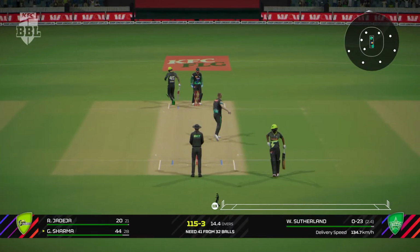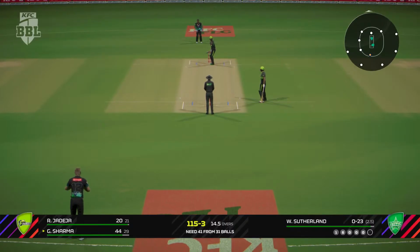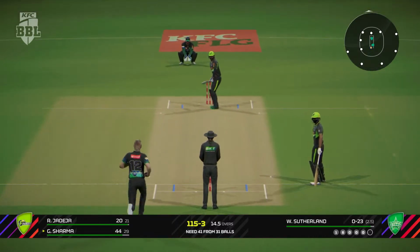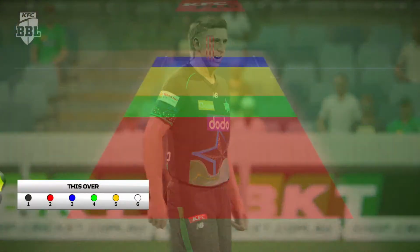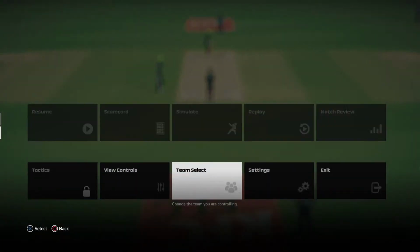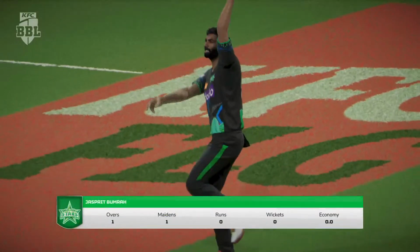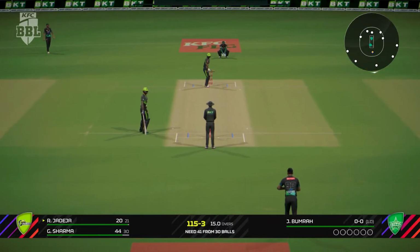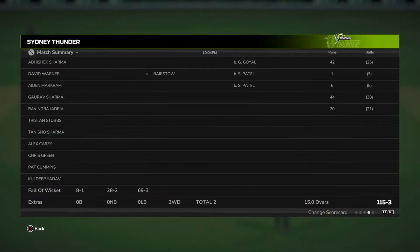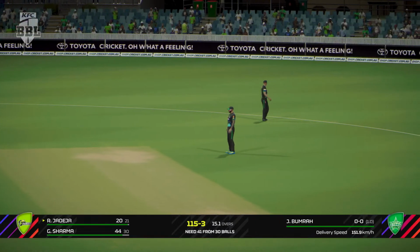Half a chance. Missed. Got on the inside and played that wonderfully. Fielder needs to work hard to stop that. 15th over. The score is now 15 for 3. The new bowler into the attack for the Stars. Finds the middle, but won't find the boundary.